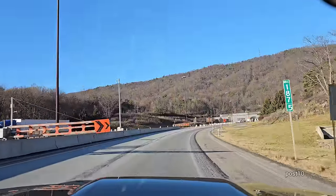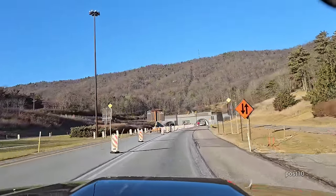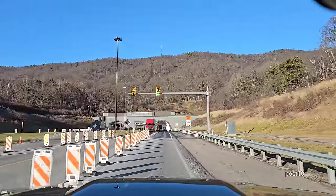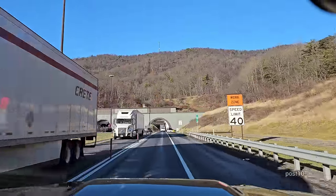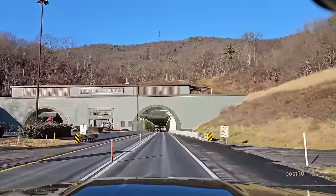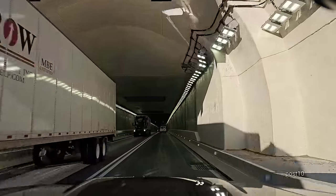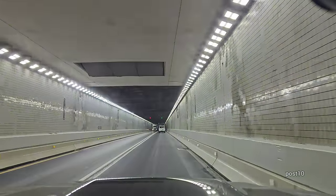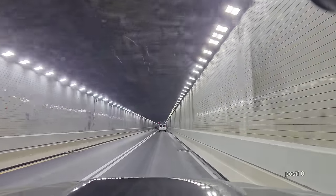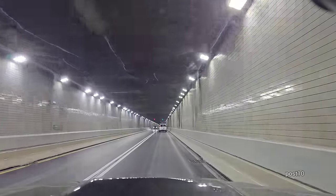All right, so here's the tunnel they're actually working on, so there's gonna be head-on traffic in the same tunnel with us while they shut down the other one to do work. The speed limit's reduced a lot. They have all these temporary things they put in the holes in the road. It's cool how the lights start off bright and they slowly dim as you go through the tunnel to adjust your eyes. It says to take off your sunglasses and turn your lights on, unlike that one truck that just went by.